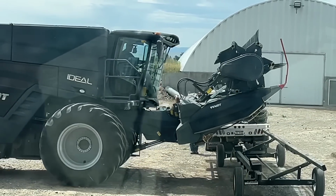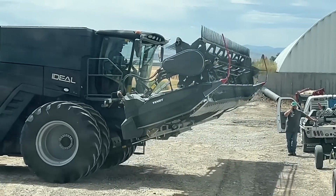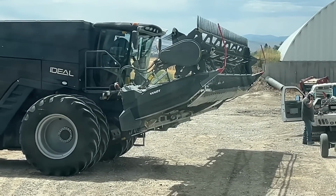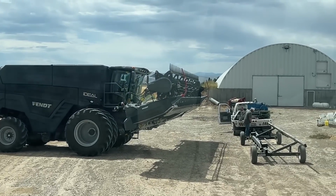That combine can lift the header so high. So all the way up like that, it's about 6 feet. Like I can walk underneath it. But then he can also twist it. So it's like 10 feet off the ground on one side. So it's kind of crazy how high. I mean, the points of it are taller than the cab right there.